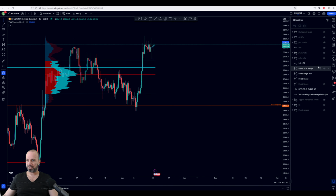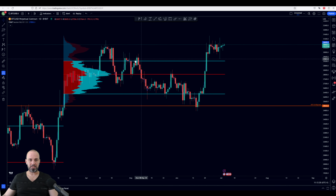This is our range. Please allow me to hide the upper range for a second. And this is a range. And within a range, the way we like to trade the range is we trade, first of all, top and bottom of the range. And other than that, we trade the value area of this range. Value area low, point of control, value area high, right?